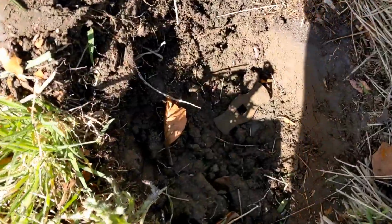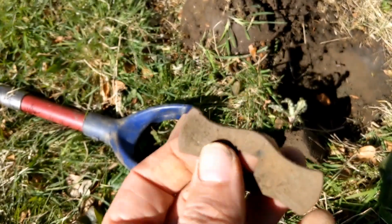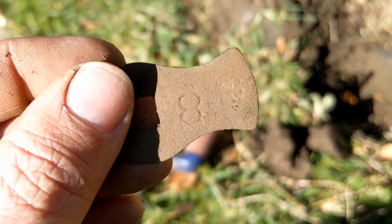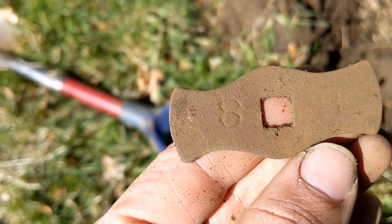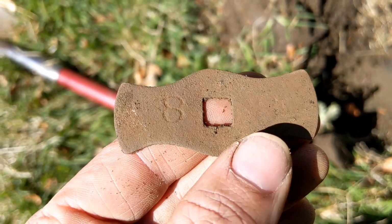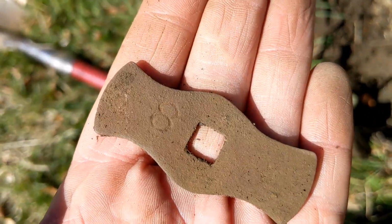Okay, the next little find down here in this hole is this wee thing. Not sure what that is, but it's got writing on it. Here it's got the number 8. That'd be the number 8 there? That way around? Yeah, number 8. Okay, number 8, whatever that is. Whatever this is, it's the number 8 version of it. Okay, next please.